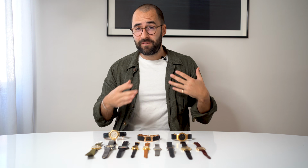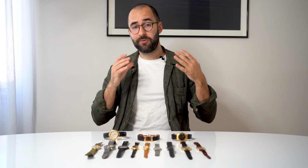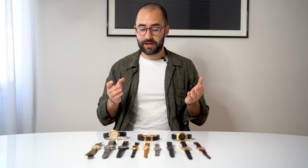So it's kind of a natural selection, so to say, and that leads me into the next watch, which I also rarely wear because it's been with the watchmaker for like 7 months. So mentally I've already left it behind and moved on. And it's this beautiful small little Jaeger-LeCoultre Reverso.